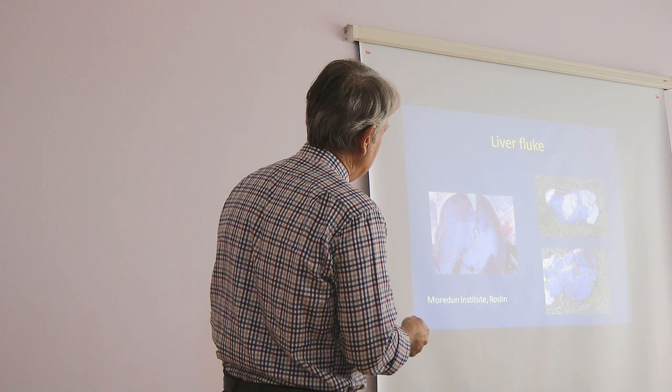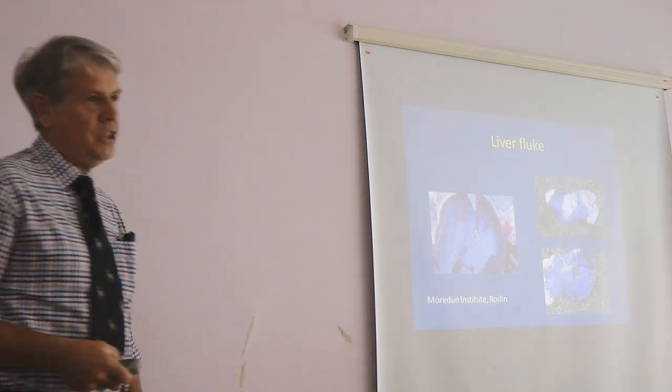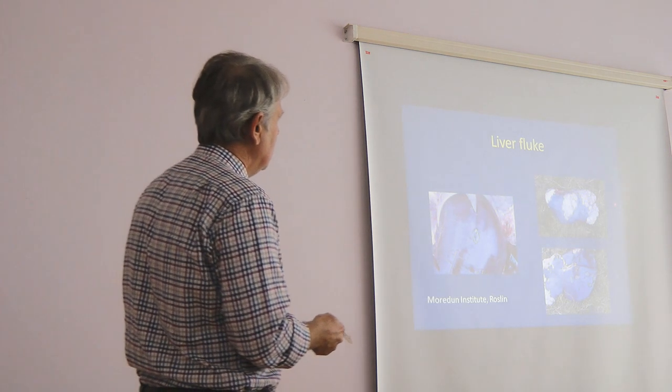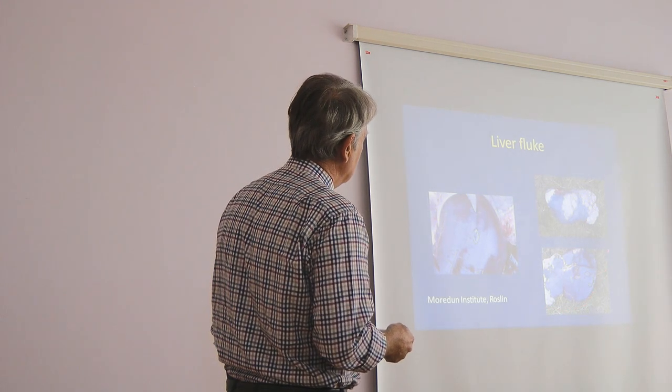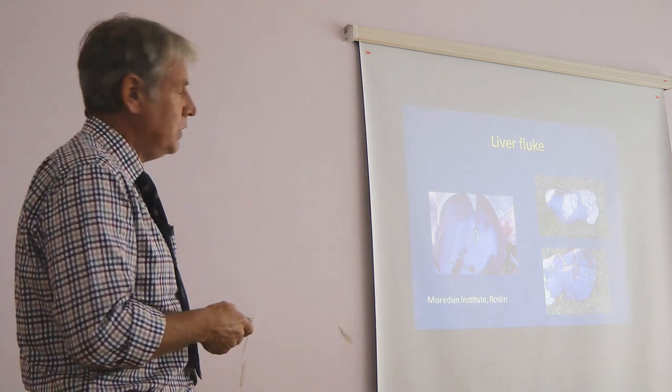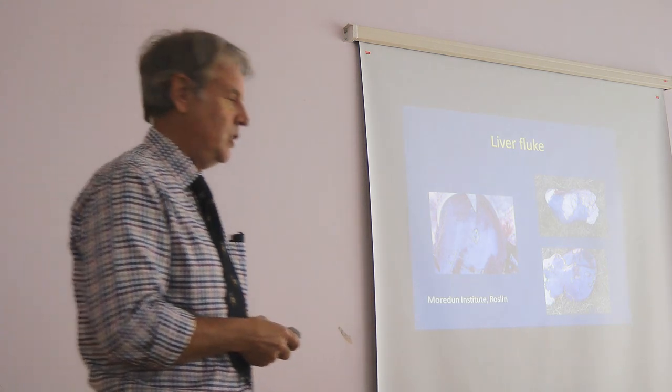So all these white areas here are associated with changes to the liver, associated with parasitism. And clearly that liver would not be one that I'd want to have on my breakfast table. So we'd want to leave that. But it shouldn't affect the rest of the carcass. The rest of the carcass should be fine.